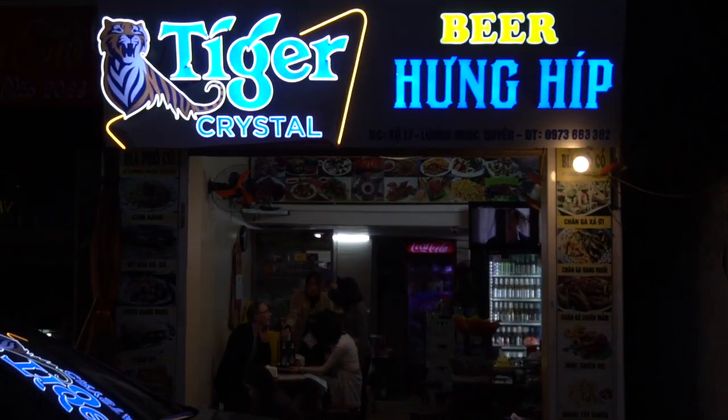Alright, we have just sat down at a restaurant here on the Beer Street. I don't know if this place has a name, maybe Beer Hung Hip, but the food's relatively affordable. They have beer, and we actually got a different beer today. She said this one's really good. It's local, Bia Viet. Haven't had this beer yet, so let's try it out. Yeah, it's alright. It's like Budweiser kind of. But it does say cold brew lager. Quite interesting. But excited to try some food.